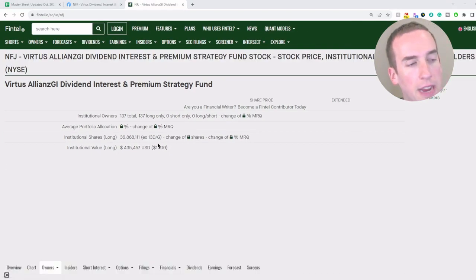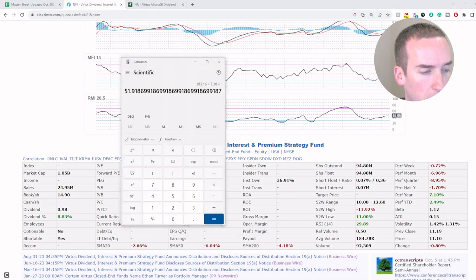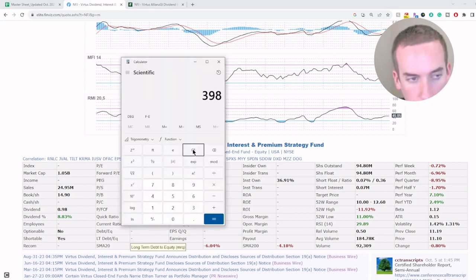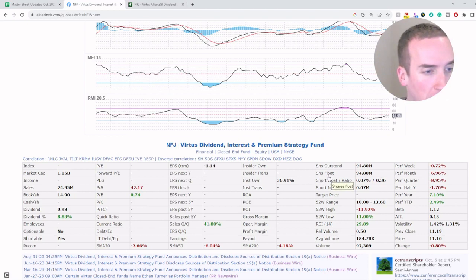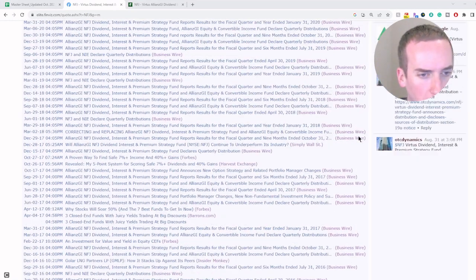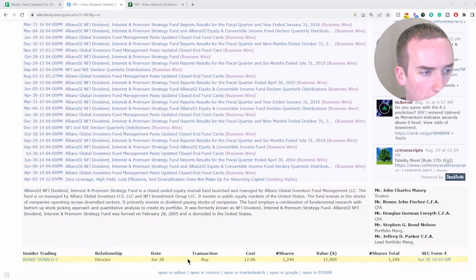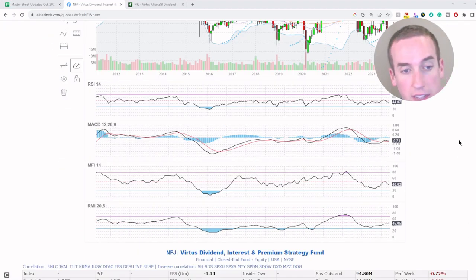Institutions own, I have to do the long math. They own 36.8 million shares out of 90. Oops. They own 38%, so they own just a little bit more than the 36.9. This is a high-paying dividend stock, by the way. That's beautiful. This guy, Donald Burke, purchased 1,200 shares at $12. So he's down on his investment, but he's been getting dividends from it, so he's getting some income.